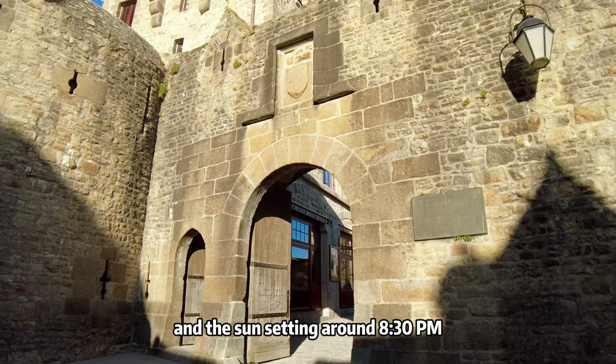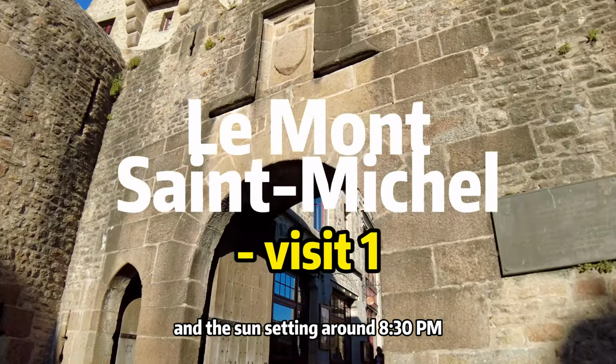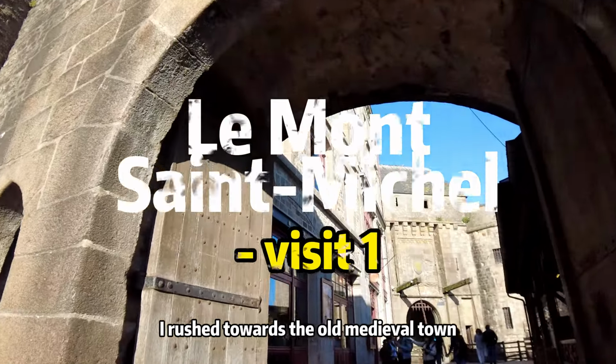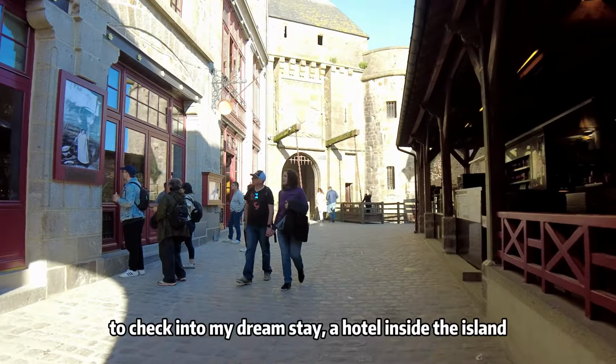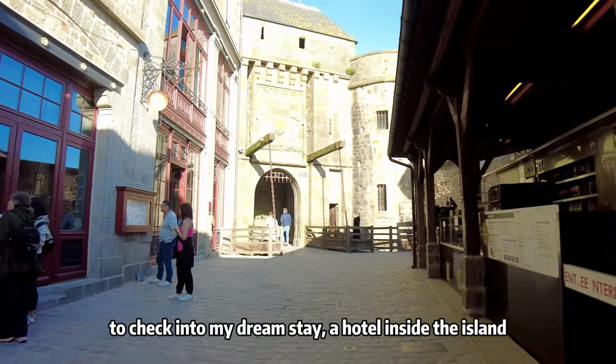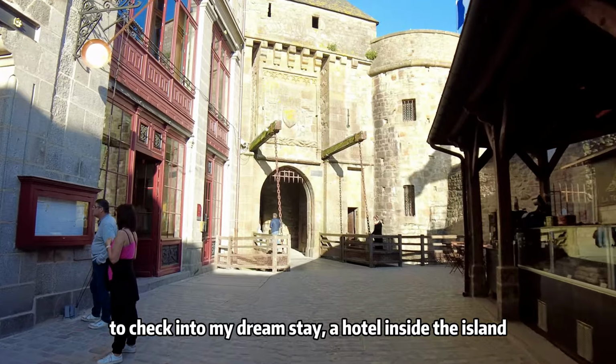With the day trippers gone and the sun setting around 8:30 p.m., I rushed towards the old medieval town to check into my dream stay, a hotel inside the island.